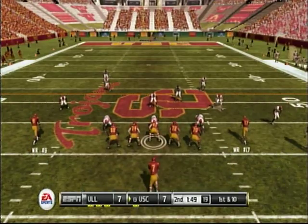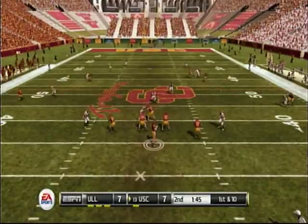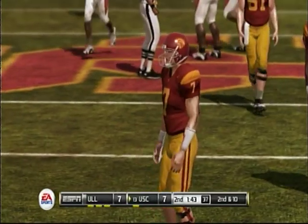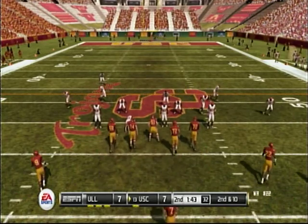They come out in an empty backfield. He drops back. Number 17 was the intended receiver. Ball on the 42. That makes it second and 10.